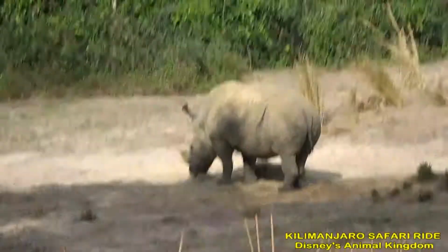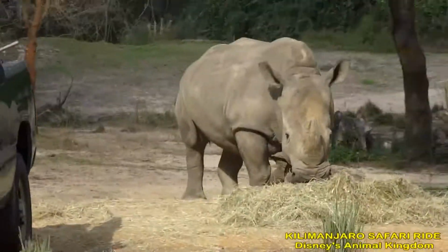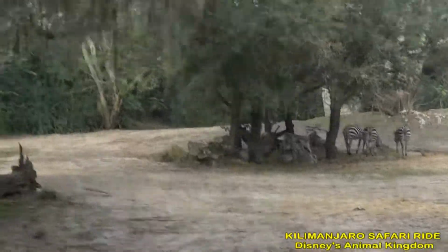The white rhino. You can see with the white rhinos, they're not actually white in color. Their name comes from a mistranslation of the Afrikaans word wyd, which means wide.